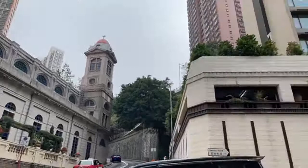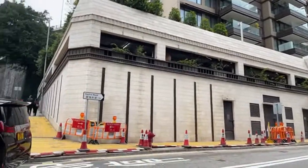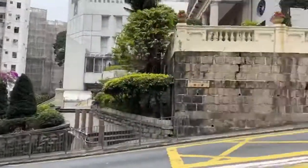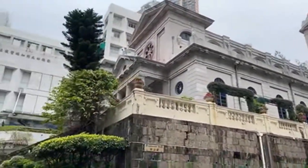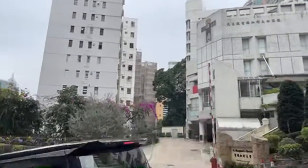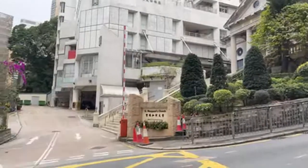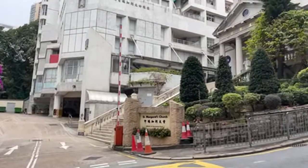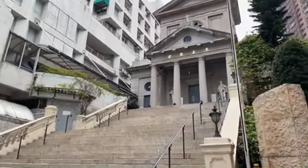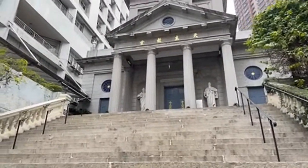And these are the new style. Well, this is a new style in Hong Kong. We're above Happy Valley Racecourse. Causeway Bay is just there, and then this is Happy Valley. There's the racecourse. This is St. Margaret's Church. We'll have a closer look when I cross over. Not much call for neoclassical in Hong Kong. But there is a few in the Causeway Bay area.